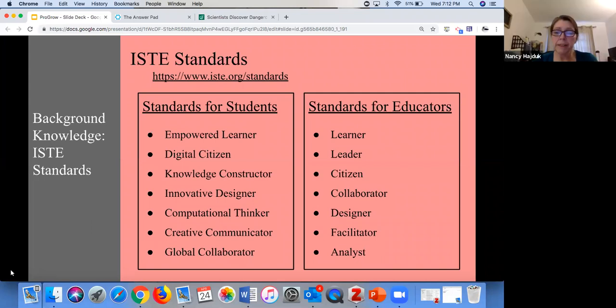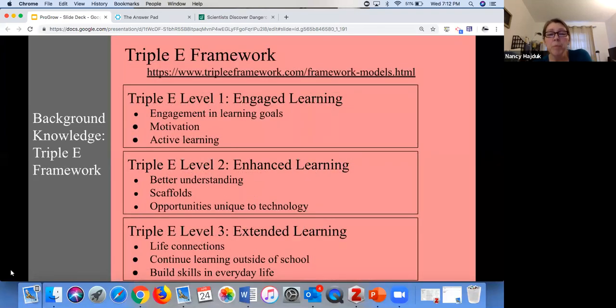Absolutely, I agree. So that's the ISTE standards. Let's look at a framework. We chose to focus on Liz Kolb's Triple E framework. It helps us to evaluate tech tools to make sure that we're meeting the learning goals that we set forth. And when we do this, we're using a critical but not negative approach to educational technology. It reminds us to take those rose-colored glasses off and look at that shiny new tool from different angles.